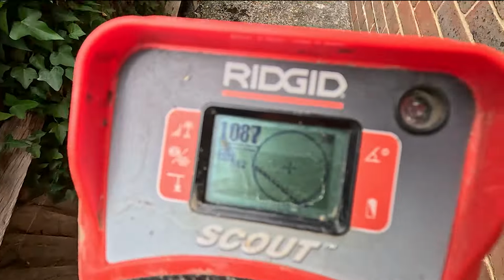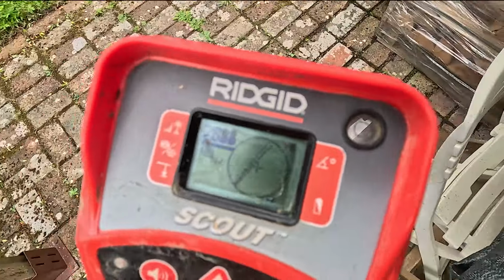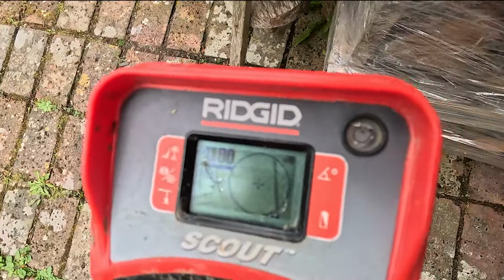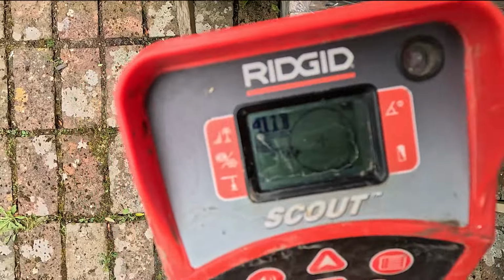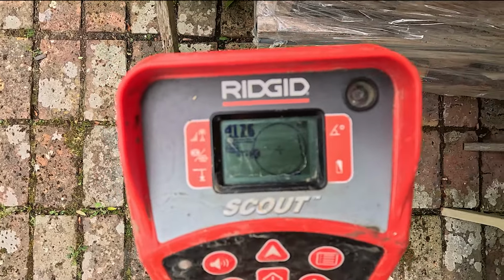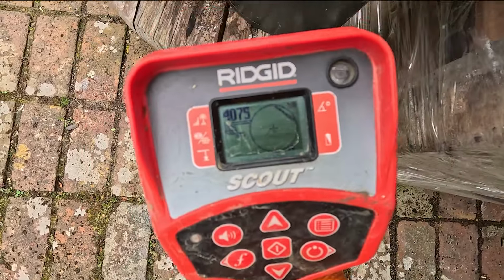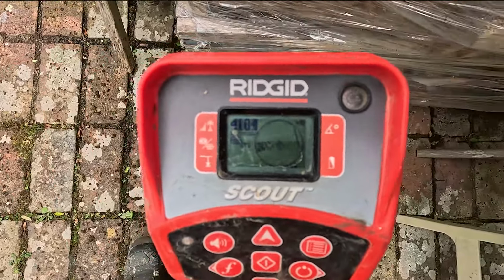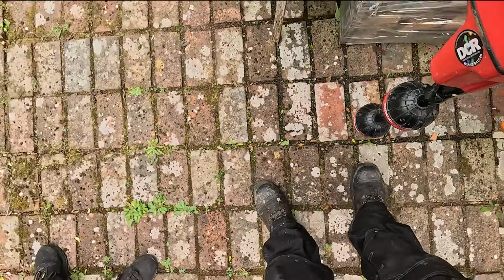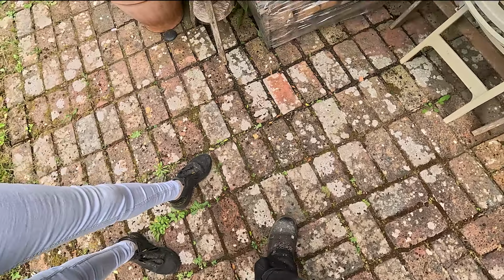Hope I can see what I'm doing. Now she reckons it's here. So we're looking at that number in the top left corner. When it's at its highest, it's at its strongest signal. Right, so it's exactly where she said it was, underneath. That needs to be raised, and there needs to be a proper drain put down there.